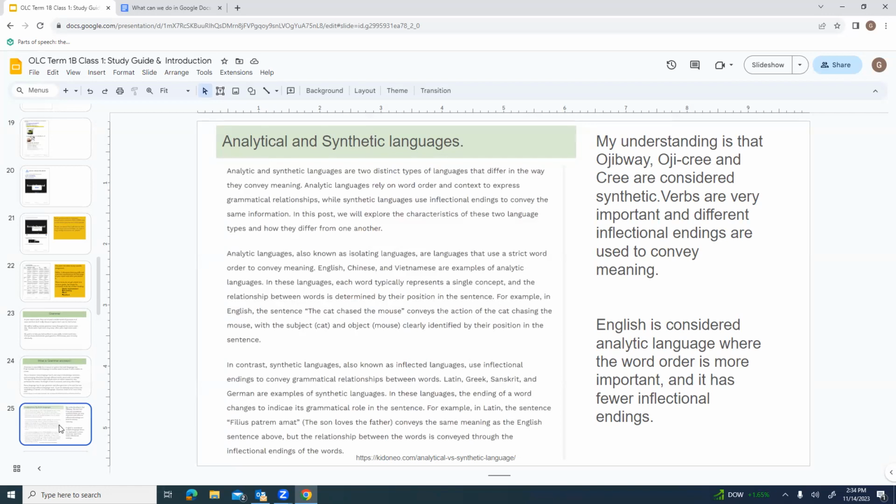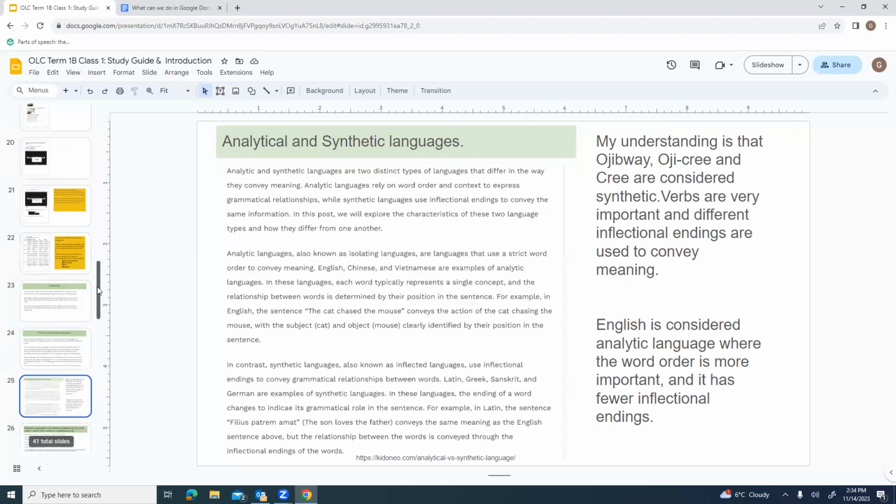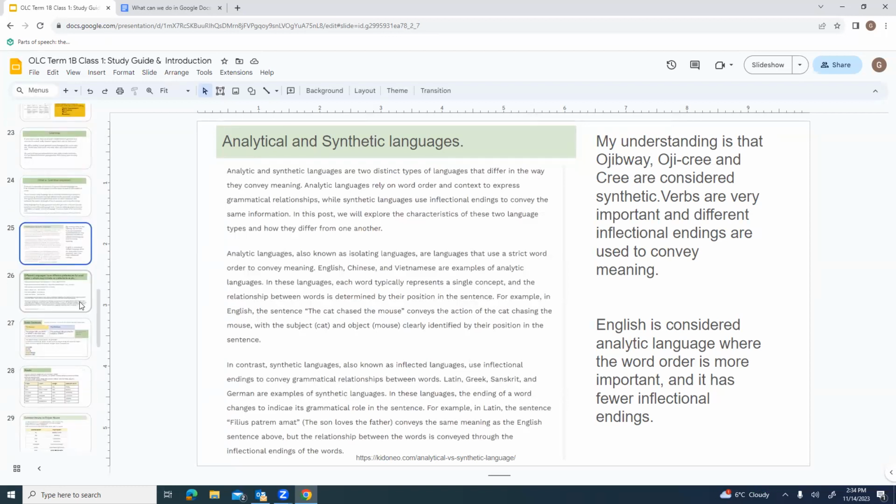And one important reason that is useful to know is because in synthetic languages, it often doesn't matter what order the word comes in the sentence, because the ending is telling you everything you need to know. And so that can make it tricky when you switch over to English, because in English, the word order has to be correct or the meaning isn't conveyed properly. So that's probably the most important difference in the two languages.